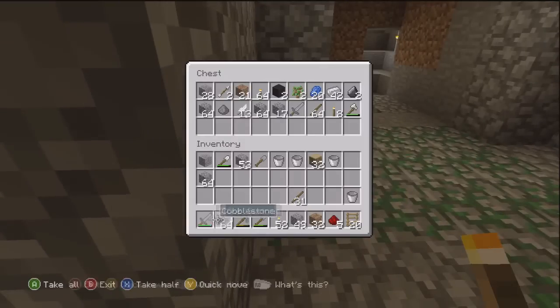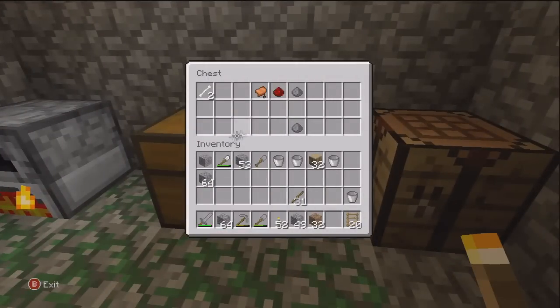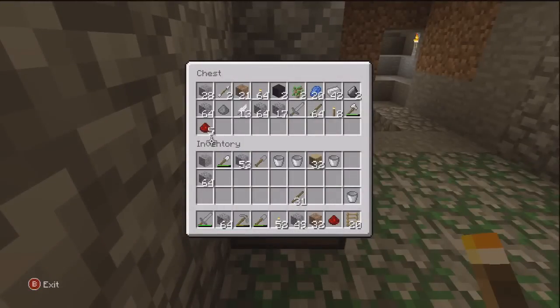And we need to put the redstone back in. Where's the redstone? Where's the redstone? Give me the redstone. Come on. Good. No, no, no. Come back. I need that. Good. Thank you. Right. Excellent. And you, redstone there.